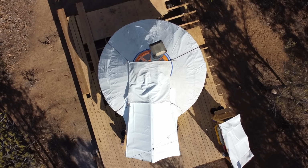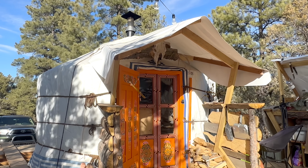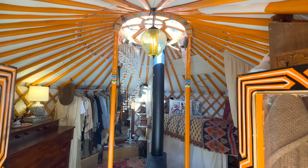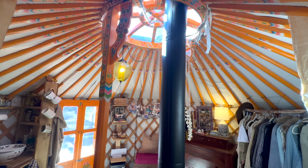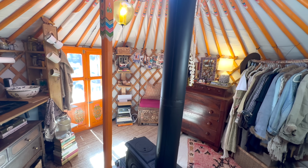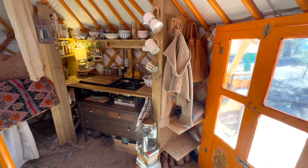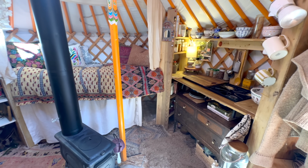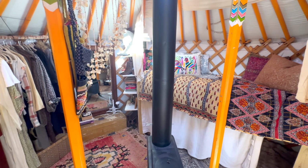My Mongolian yurt is 13 feet in diameter, and it is a used yurt. I found this yurt on Facebook Marketplace, but it's originally from Groovy Yurts, and I absolutely love it. I got a really good deal on it. I purchased my yurt for around $2,800 US, and it came with everything as well as a wood burning stove. So I feel very lucky.